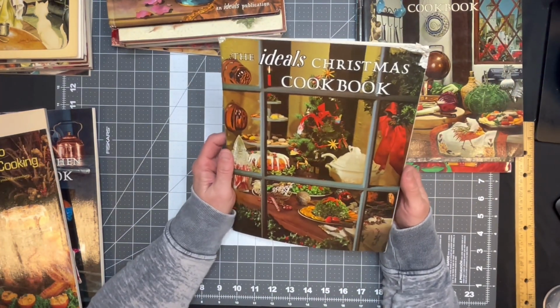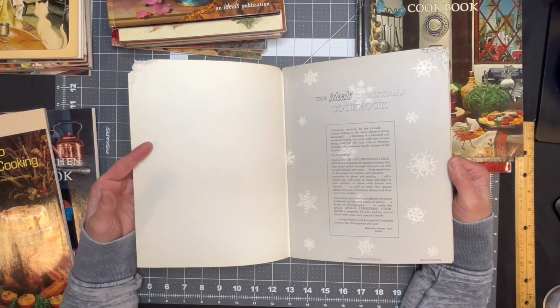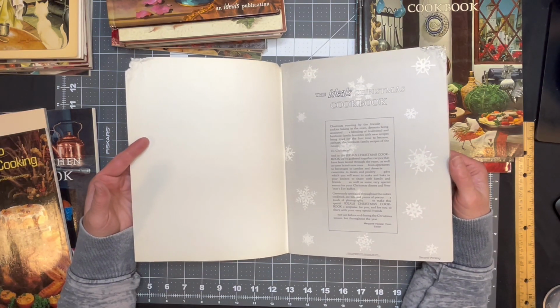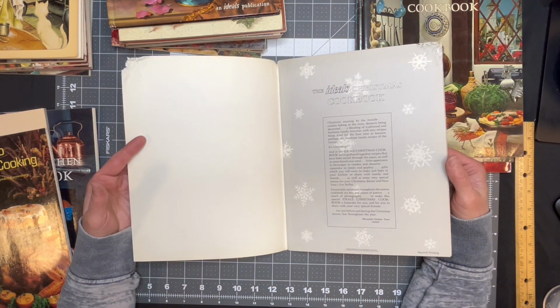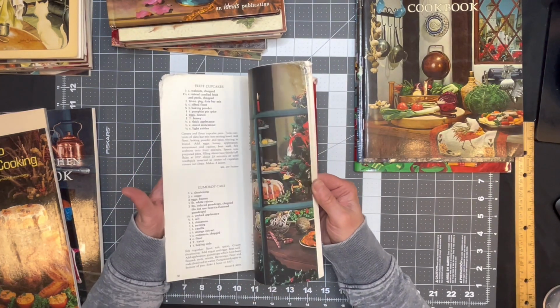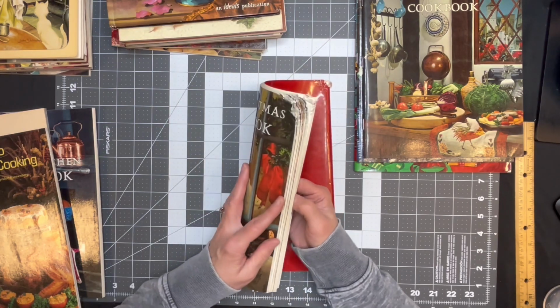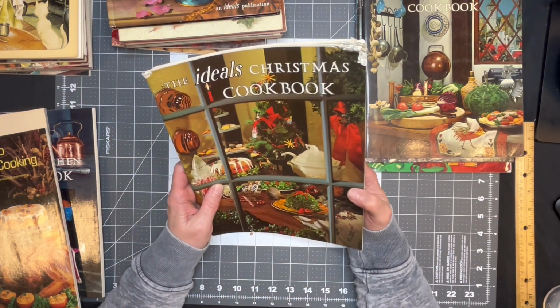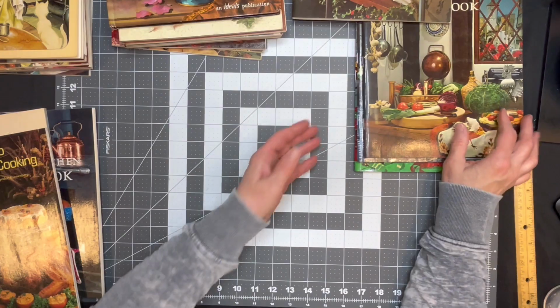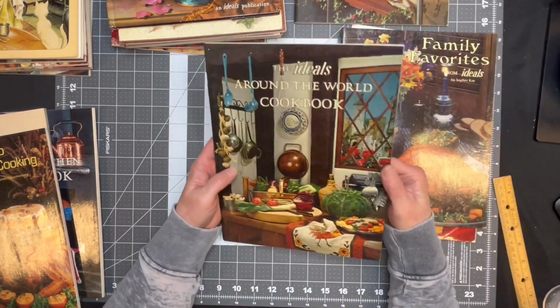All right, the Ideals Christmas Cookbook. Let's see what the year is on this one, if there's one to be read. That's not a weird number. Okay, it's that weird letter again. MCMLXXV. Ooh, massive damage. Okay, this one, ugh, that is way too much. It looks like nibbling, so I'm going to set that one aside. I'm just going to go ahead and cut that one up. That one's not even going to make it into the bundle here. Yeah, that's just too much for me, my friends.